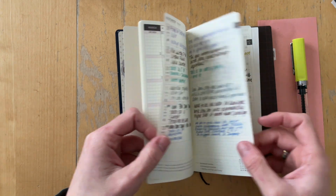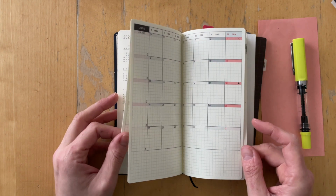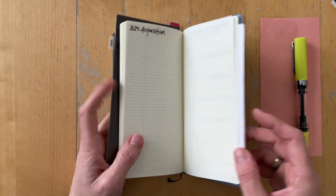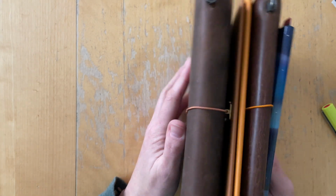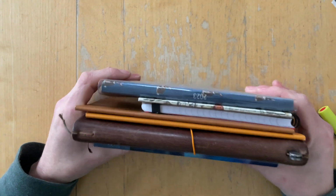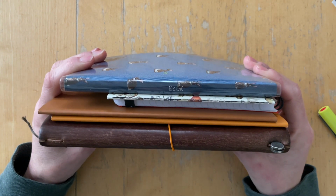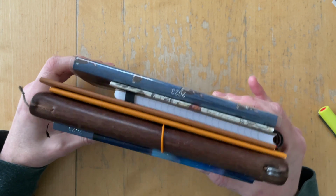I will be filming a video on sharing how I use the monthly pages. Spoiler alert, not at all. And the back pages, spoiler alert, I am using those for various different things in a different video. But that's basically what I put into my journaling tote, because that's, well, not this. This will move into that cover, but this is what I put into my journaling tote and what I'm using on an almost daily basis. I hope to use this daily, because then I know that I'm really on top of things.